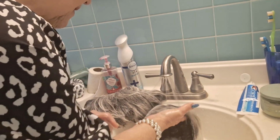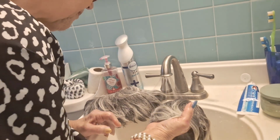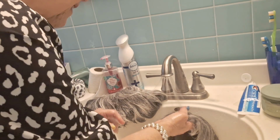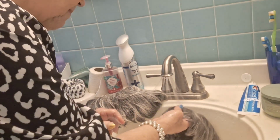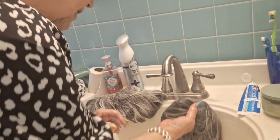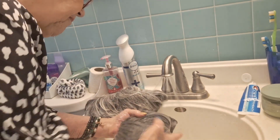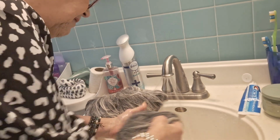You're going to see my faucet needs to be changed. I don't have a way to get in there and get the stuff out of the top of it. And it gets little rocks and stuff in it. I'm not sure how to fix it, so it sprays everywhere.